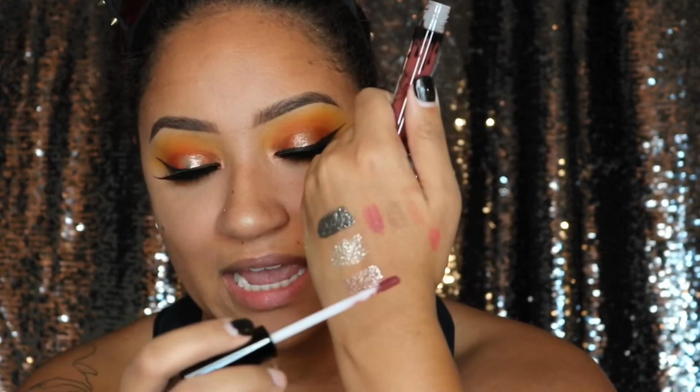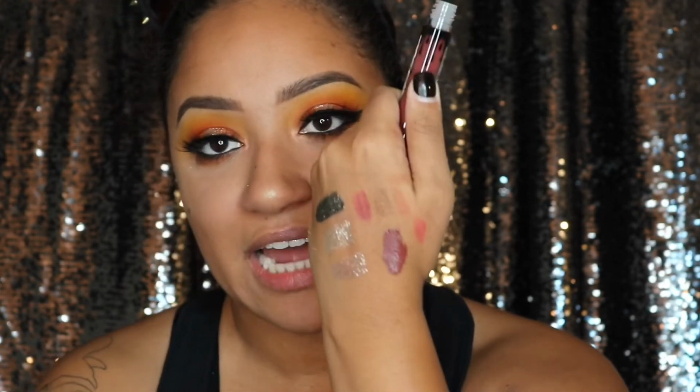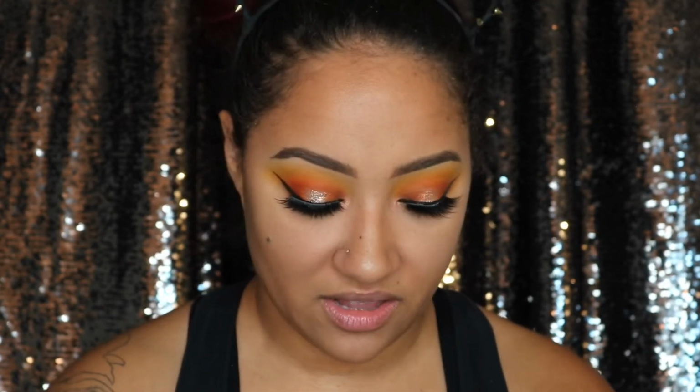This is more of a matte liquid lipstick formula. So it's a very deep, dark, vampy, beautiful color. Into it, I love these colors for winter, fall. I'm into it.